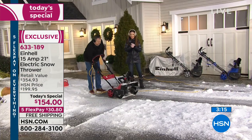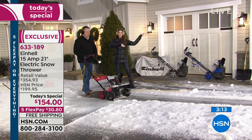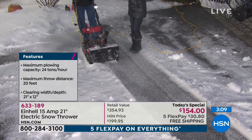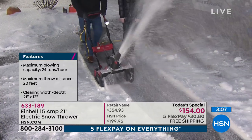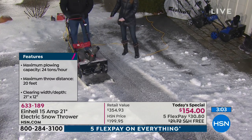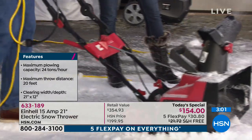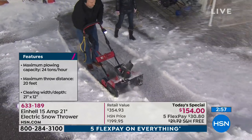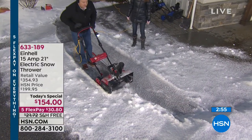Sure. We'll show everybody that you can actually aim the snow, and you can shoot it right into your neighbor's yard if you want. You can put it wherever you want. And if I want to turn the chute down, we have it shooting out more at a lower angle. Awesome. Look at how beautifully that moves through the snow.